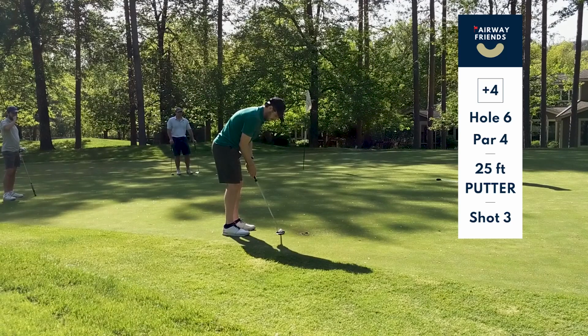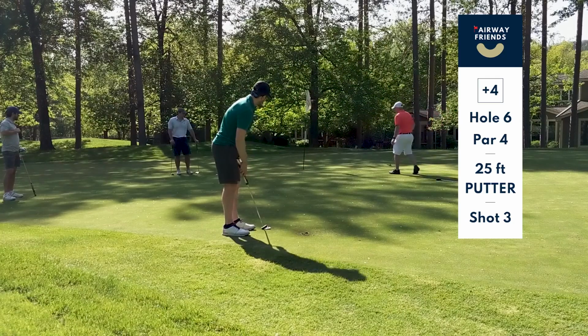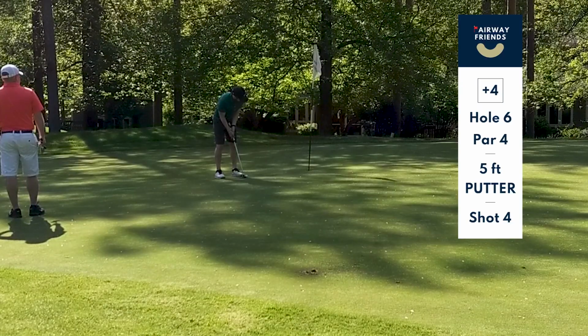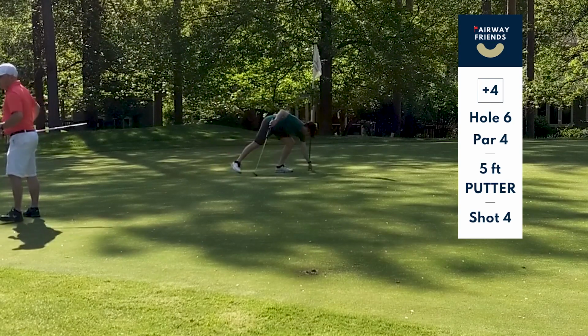A little worried about slow play since I had the camera, so I didn't check this putt out near the hole, which I instantly regretted. You know what that means, another short putt, drink up. That's not that easy of a hole, so I'll definitely take a par.